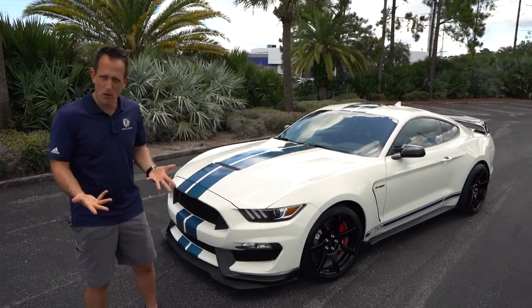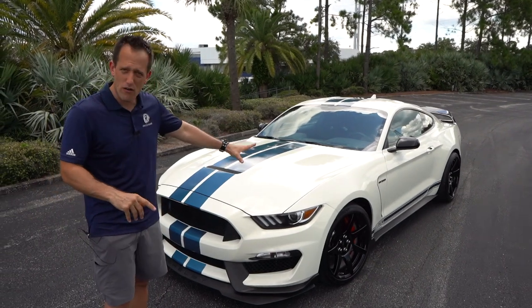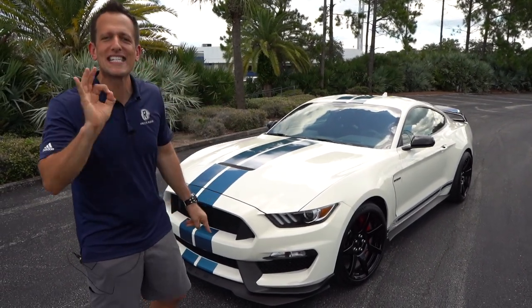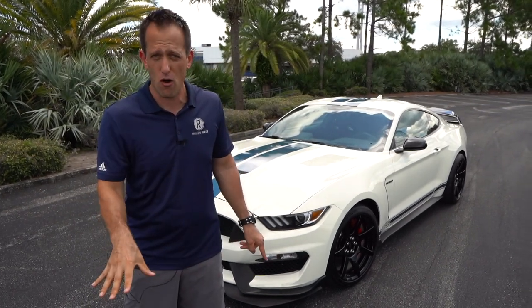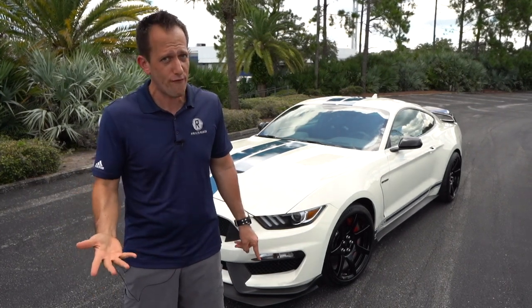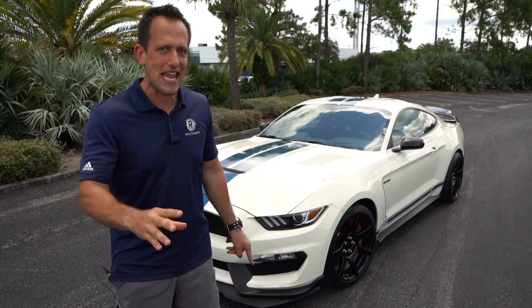Now, like I pointed out in another review, and I'll leave that one at the end of this one, what makes the Heritage Edition unique, Wimbledon White, Guardsman Blue racing stripes, same exact color as Ken Miles. Remember Ken Miles from the Ford versus Ferrari movie? He not only did the development work and was the driver of a Ford GT40, but also turned the Mustang from a secretary's car into a race car.